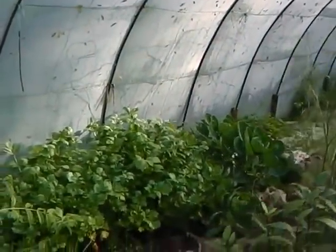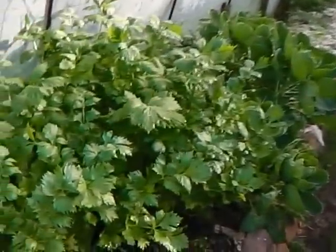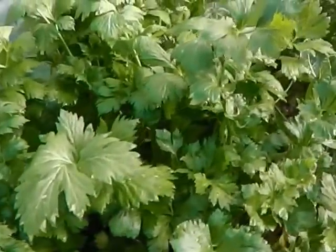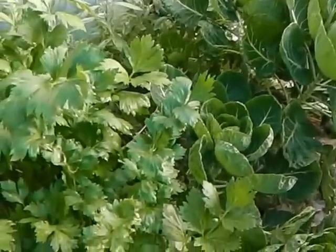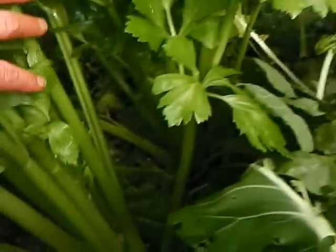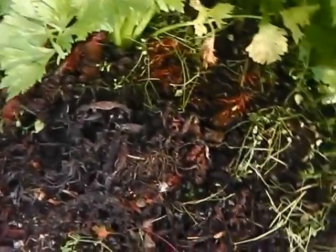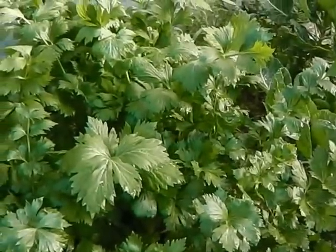Oh, that's something else I want to show you. You may recall me planting the celery in here and the Brussels sprouts. Well, I just want to show you this wonderful celery. Isn't that fabulous? And that's where I put down the seaweed and the wool. So it's certainly given me a good crop. I should have enough celery to keep me going now for most of the winter.